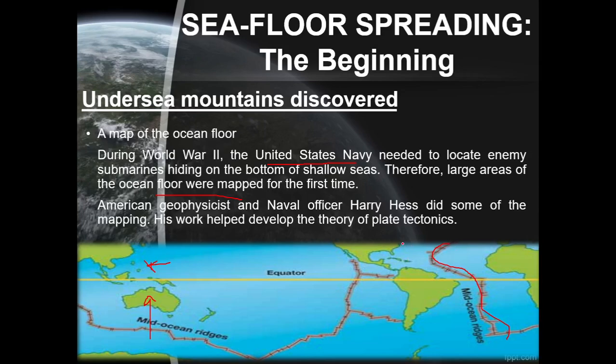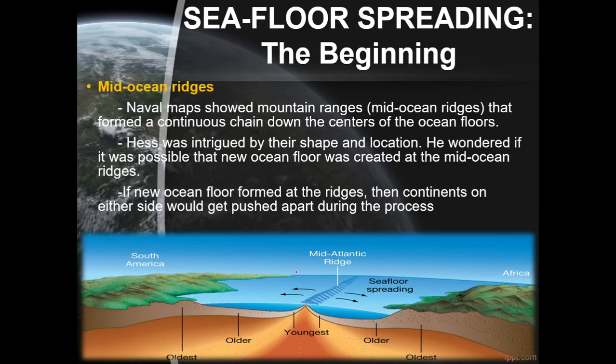That's why they used to be one part, or connected to one another, but now they are actually separated. So we were able to map out the mid-ocean ridges. Okay, so that was discussed. This is what I mentioned earlier.